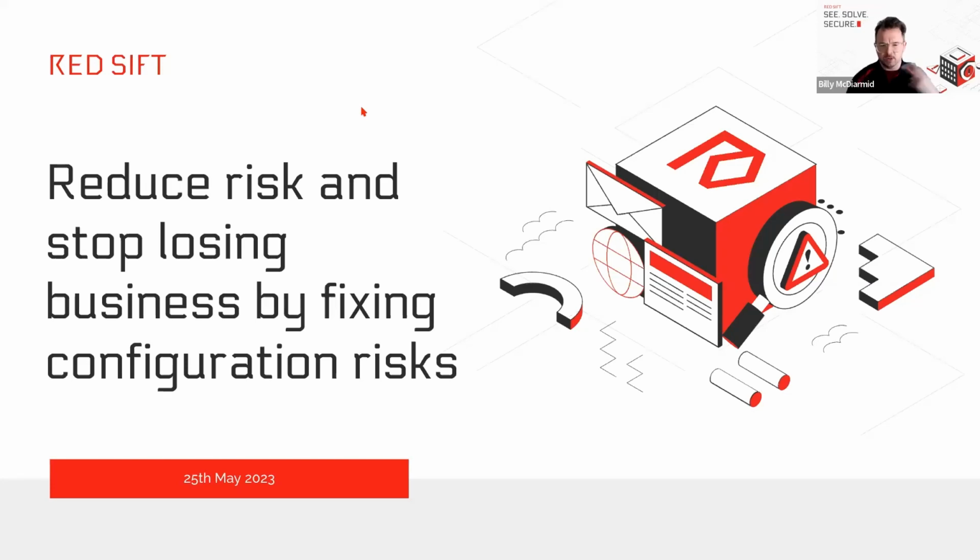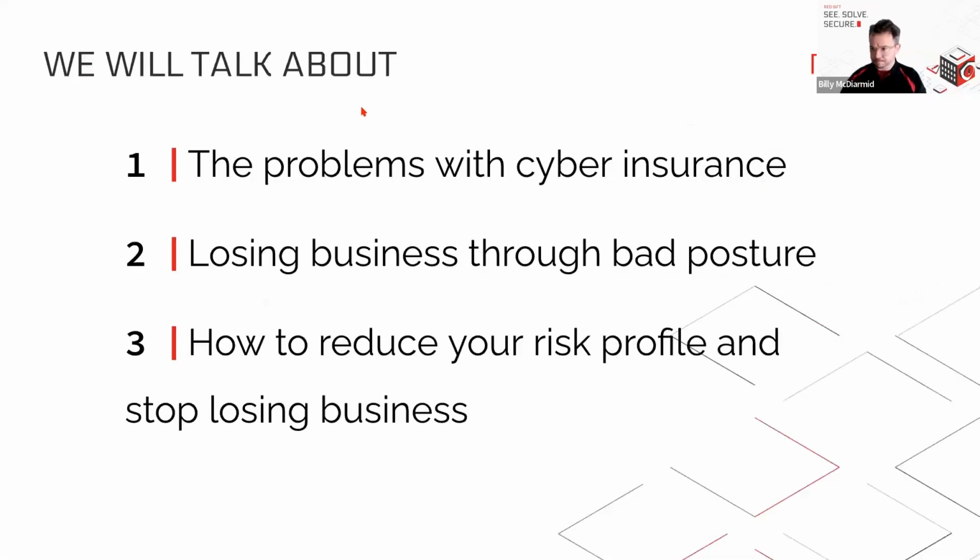And there's actually a reason why I included the word risk twice in that title, by the way, because by risk, what we're talking about here is your risk profile, the risk profile of your organization that people are seeing, and organizations who are assessing you and organizations that want to do business with you, what they're seeing in your public facing assets when they run an assessment.